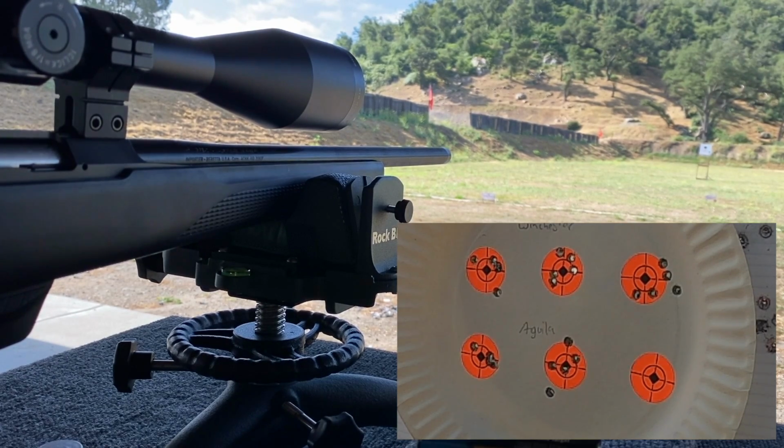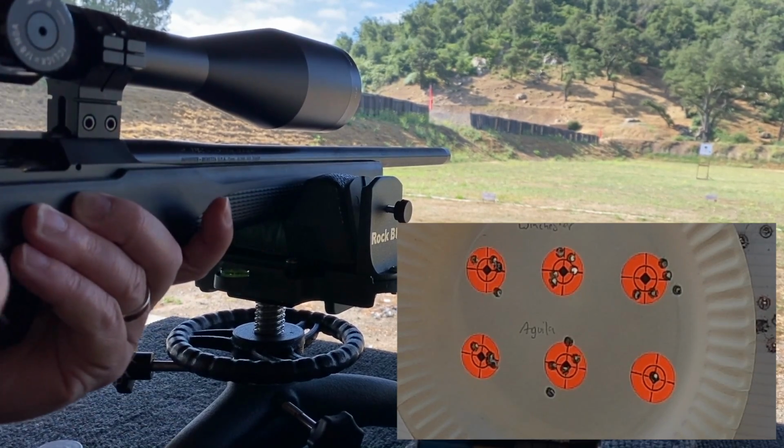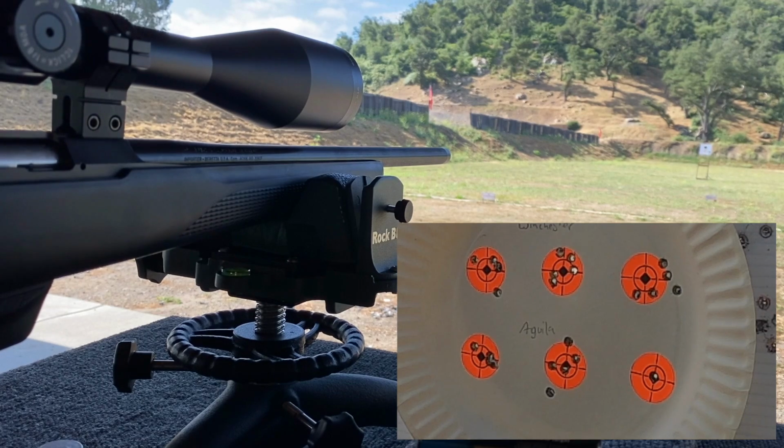Next, last target, 5-round group. Unbelievable, and we started the first 4 shots in a tight group. Talk to me, Aguila. What's going on here? And then I get a bullseye. Well, there you go.